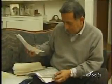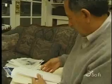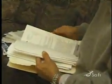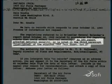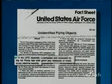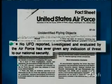In 1993, after Lieutenant Colonel Salas had retired from the Air Force, he tried to gain access to official Air Force records of the incident. In a letter from the Department of the Air Force, he was informed that no UFO report affected national security, making reference to an attached Air Force fact sheet which states, "No UFO reported, investigated, and evaluated by the Air Force has ever given any indication of threat to our national security." If 20 nuclear missiles going down at the same time UFOs are sighted, nearly 20, is not a national security incident, then I don't know what is.